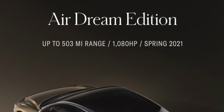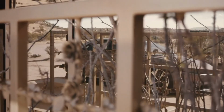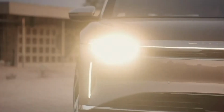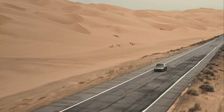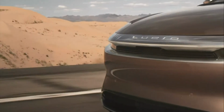Now this variant is gonna have about 1,080 horsepower. Let me tell you, when you get cars that are above 1,000 horsepower, those cars are basically like alien technology. 1,000 horsepower just a few years ago was essentially impossible. 15 years ago, I think there was only one car that had it. That was the Bugatti Veyron. And now we're seeing all these cars come out and have over 1,000 horsepower. Now it makes sense. They have a 113 kilowatt hour battery.